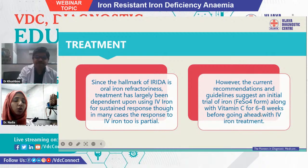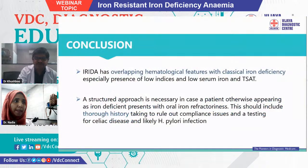Patients, depending on the type of mutation, whether they are homozygous or heterozygous, will respond variably to the iron treatment. There can be cases which respond to oral iron treatment given for a prolonged duration, and there might be cases which do not show any response at all. So for such cases, it's better to administer IV iron.